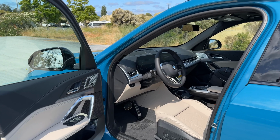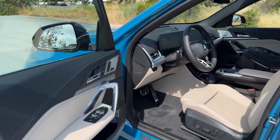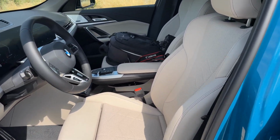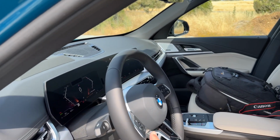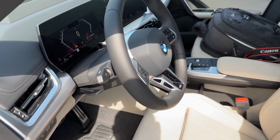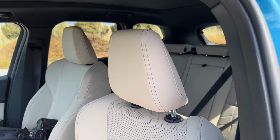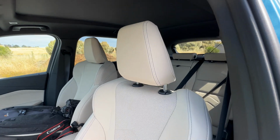All right, so opening up, we have the Oyster Perforated Sensatec. Now, Sensatec is going away. It's going to be replaced with Veganza, which is on the new 7 Series. I believe the steering wheel, while leather right now, will also be wrapped in Veganza. So already some changes in the X1, but the seats I think are pretty comfortable.